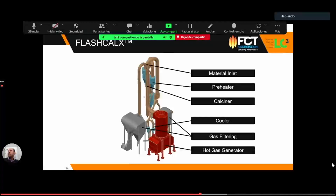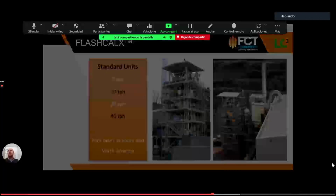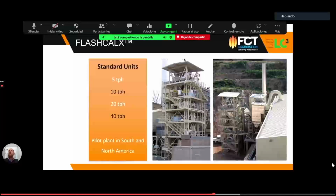And there are a few cyclones first on the top to preheat the clay. Then there's one where we are separating the calcined clay from the rest of the gases, and at the bottom there's some sort of cooler that can be in different types of technologies depending on the goals of the project, and we have a couple of gas filtering systems to comply with the standards. Here, for example, is a picture of one of our hot gas generators for alternative fuel, and we also have pilot plants that we can use in South America and in North America.